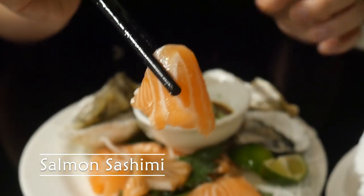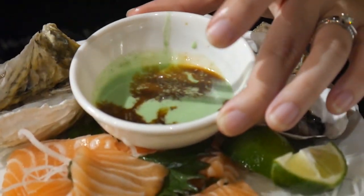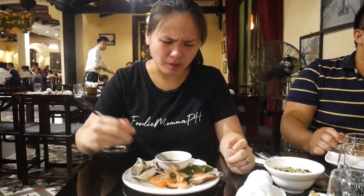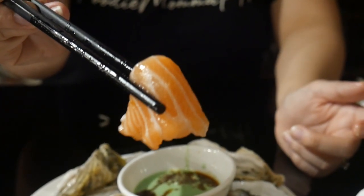Next is the salmon sashimi, and then they got here diluted wasabi and then soy sauce. Let's try to dip a little bit of that. The wasabi is so strong. But the salmon itself, it's so fresh. Oh, that's just melting in my mouth right now. Salmon is a winner here.